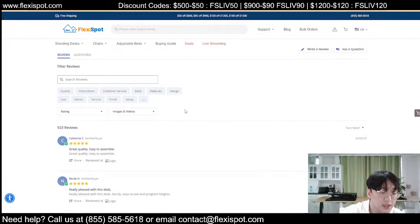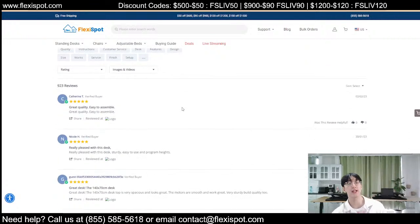Now, let's go for the reviews. So, great quality, easy to assemble, said by Catherine T. Nicole H. said, really pleased with this desk. Sturdy, easy to use, and program heights. Great desk. So this person got the 140 by 70 centimeter desk.